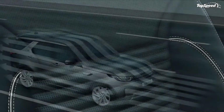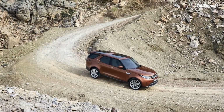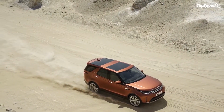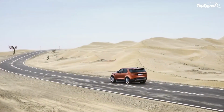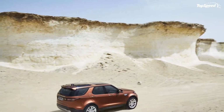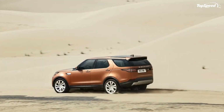Out back, the Discovery has narrow taillights with clear lenses and red internal lenses to create the brake lights. The tailgate sports the iconic offset license plate and large block lettering that reads DISCOVERY. Sadly, I don't think the offset plate design fits the Discovery's new symmetrical design and seems out of place.